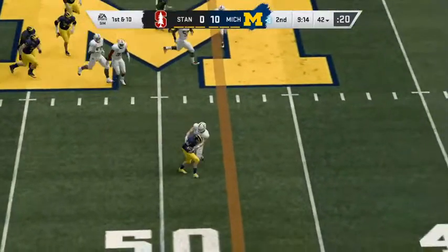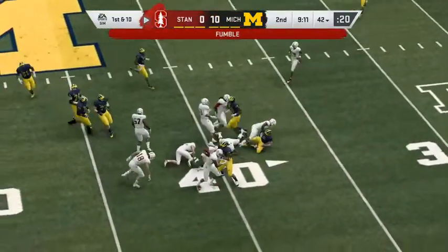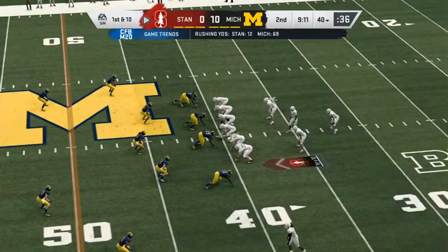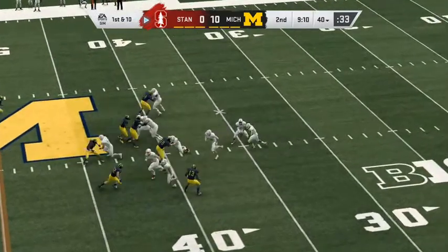And now he's going to use his legs. Now a loose football. The ball comes out, and it's picked up by the Patriots. And they are going to set up shop at the 40-yard line. Good starting field position for them here as they come up 1st and 10 at the 40.